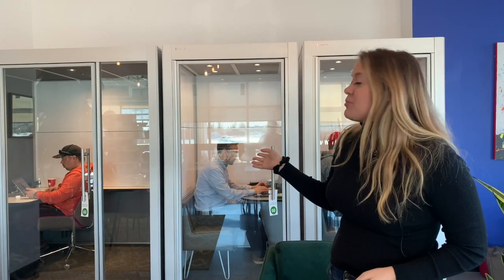Behind me here, we have our Snapcab pods, which are very popular with our members. They're located in our lounge, so if you're working and you need to take a phone call or a video call, you can hop in there for a couple minutes. It gives you complete privacy, they're soundproof, and they have whiteboards inside of them, so you can even take notes while you're taking your phone call.